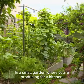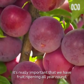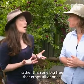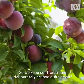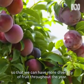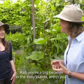In a small garden where you're producing for a kitchen, it's really important that we have fruit ripening all year round, rather than one big tree that crops all at once. So we keep our fruit trees deliberately pruned quite small so that we can have more diversity of fruit throughout the year. Kat, you're a big believer in the easy plants, aren't you?